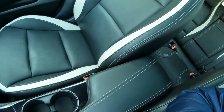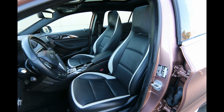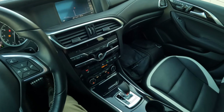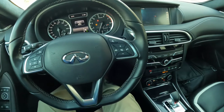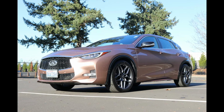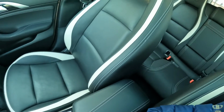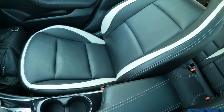It costs a lot of money to develop a car, so sometimes car companies will borrow or make deals and share technology, and that's what Infiniti did. So they used the platform from the Mercedes, but Infiniti had their own styling and their own technology towards it. So even if you parked this next to a GLA, you'd really have to look closely to see the similarities. They definitely still have very distinctive, unique personalities.